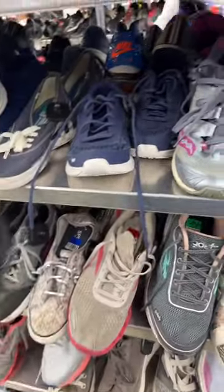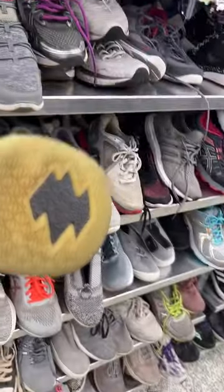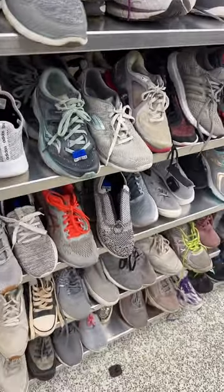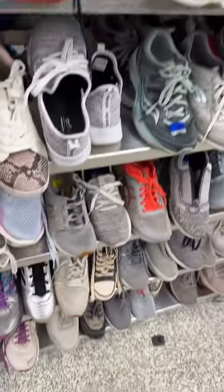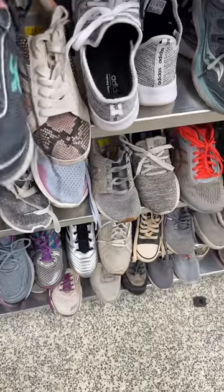What do they want for these? $19.99. Are these half off or no? What color are they? It says green. No, they're not half off. LeBron fly knits. They would have been a good pair, but they're not half off. Gedify, not half off. Good brand to be on the lookout for.